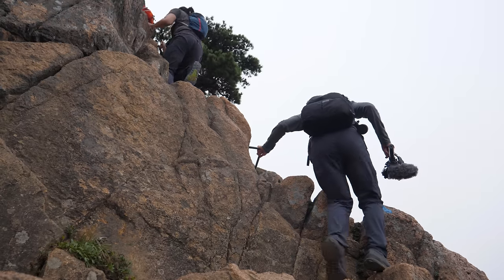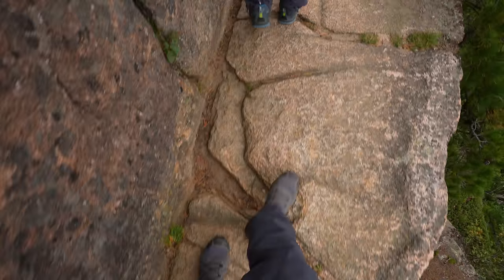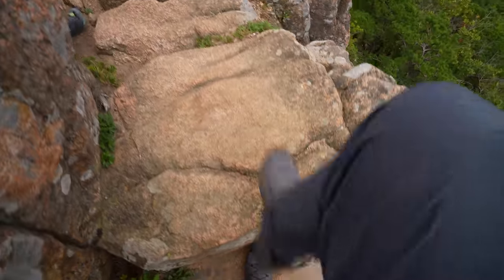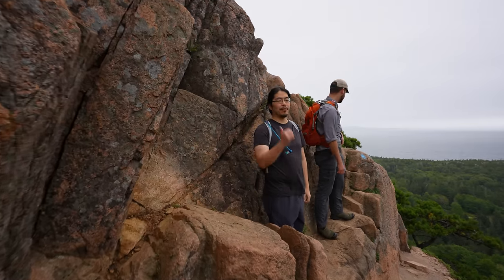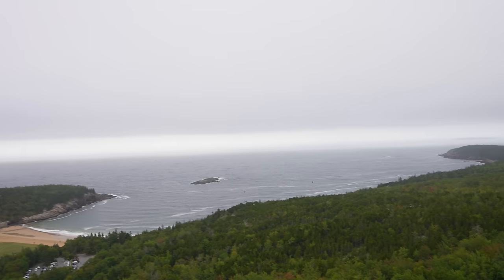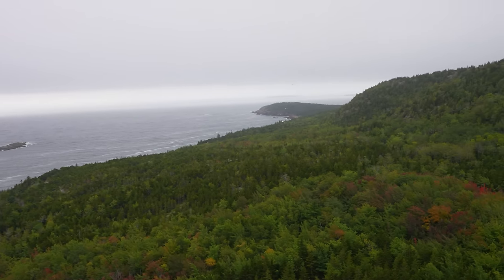We kept climbing higher and higher, and the trail seemed to only get more precarious. And Thomas, to answer your earlier question, I think I am afraid of heights. Just always have your center of gravity leaning towards the wall. Yeah. The view below us became more and more expansive. We knew we were nearing the top when we looked down and saw flocks of seagulls flying below us.